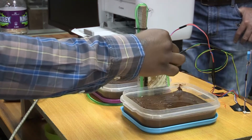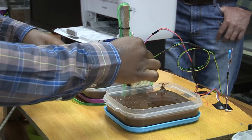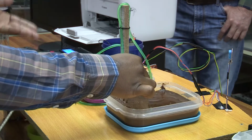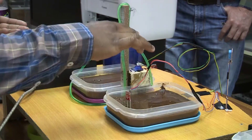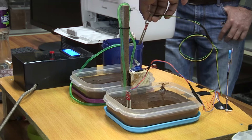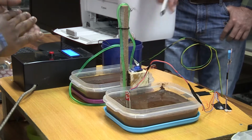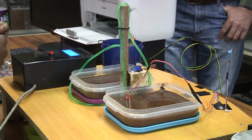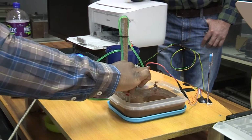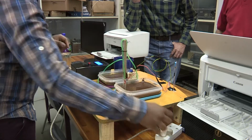So if I take this one out, it will activate the relay and it will irrigate this one. If it reaches the value, it's going to stop this one. Then it's going to go to this one. So when it reaches the value that I set to stop, it stops pumping before you put the sensor back. So when I remove it, it's going to check, and just set it.